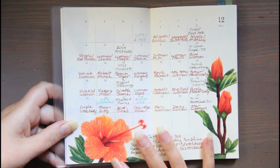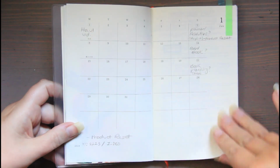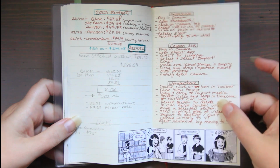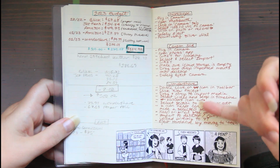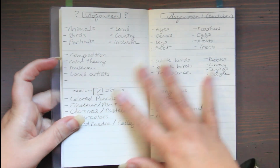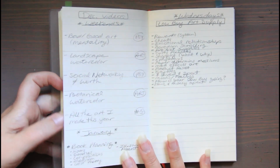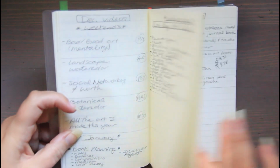There are so many different types of hibiscus, but it makes a great tea if you're curious. And then I started making some notes, making notes and other notes. Budget things, writing down how to use different items. Oh gosh. And then Jet Pens has little comics in their things. What I did for Vlogoween and different notes. Some of this, yeah, videos, book planning. Some of these notes I'm not sure you're going to want to see.